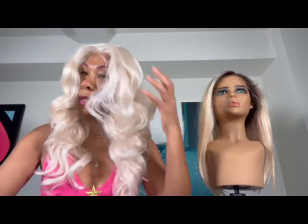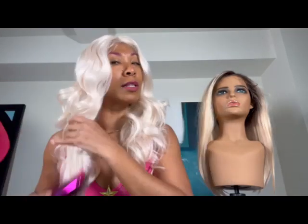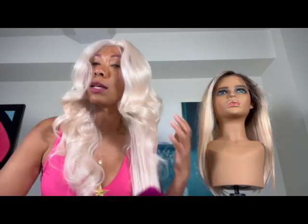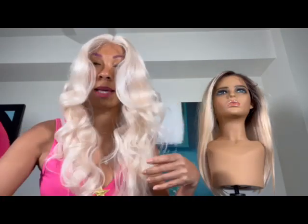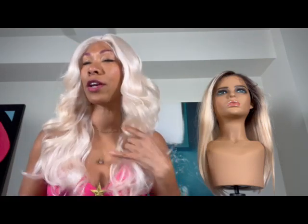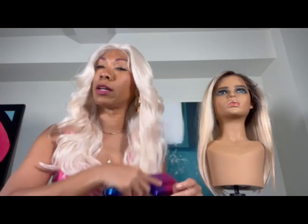So I'm back with another Alecia from Outre. This one is, to me, very platinum, but it has some pink tones throughout it. I'll tell you the color in 1 second. Let me just comb through her. Again, she has baby hairs. The hair is very soft, by the way. As I'm combing through it, it's very, very soft.